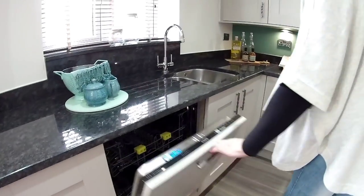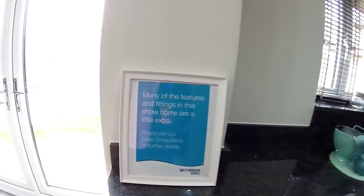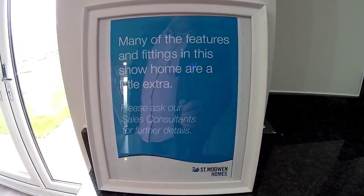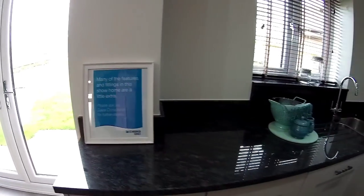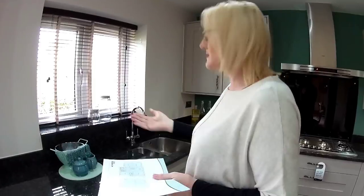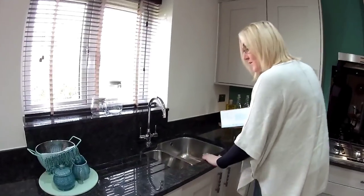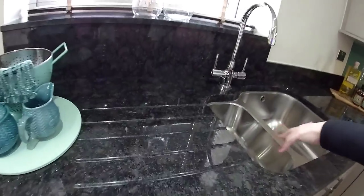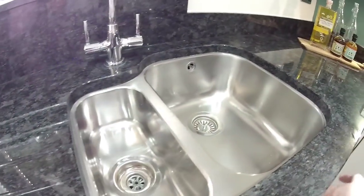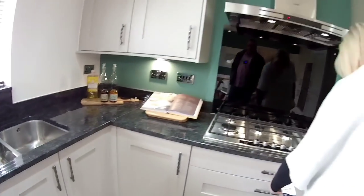Integrated dishwasher. Now, Steve, there's a sign there, very kindly, saying that obviously because this is a show home, some of the things you might see are upgrades, so you need to speak to the sales consultant. They'll tell you what's included or what you can upgrade to. It's all your own choice, isn't it? This has an absolutely beautiful work surface. So you've got a 1.5 bowl sink, lots of cupboard space, big drawers.